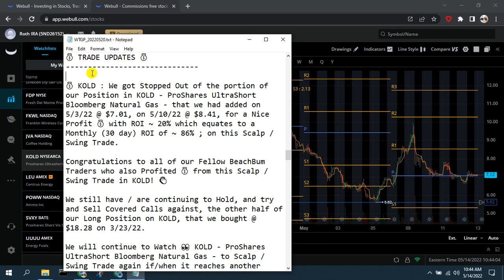Okay, first just a few updates on our trades from last week, and we'll start with KOLD, which is the inverse short on natural gas. We added a position on the 3rd at 7:01. We got stopped out on the 10th at 8:41, so you can kind of see we bought in somewhere in here, it rode up, it peaked and then rolled over, broke that pivot line, stopped us out, but we made a very nice profit on that additional position in KOLD.